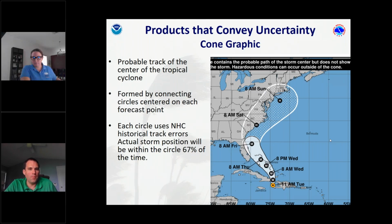And the cone graphic tells you the probable track of the center of the tropical cyclone. So it's formed by connecting circles centered on each forecast point that basically encapsulate the average error, the error over the past 5 years, and the 67th percentile of the errors over the last 5 years that tell you that at each of these forecast times, the center position of the actual storm should be inside that circle about 2/3 of the time. That's how they're drawn in a statistical sense. So for this storm, you'd expect the storm to generally stay inside the cone about 2/3 of the time, which means it's going to come outside of the cone or outside of one of these circles, the center of the storm, about 1/3 of the time.